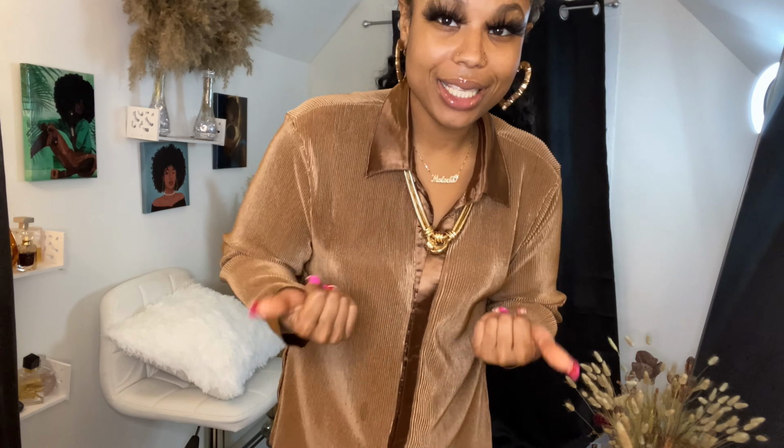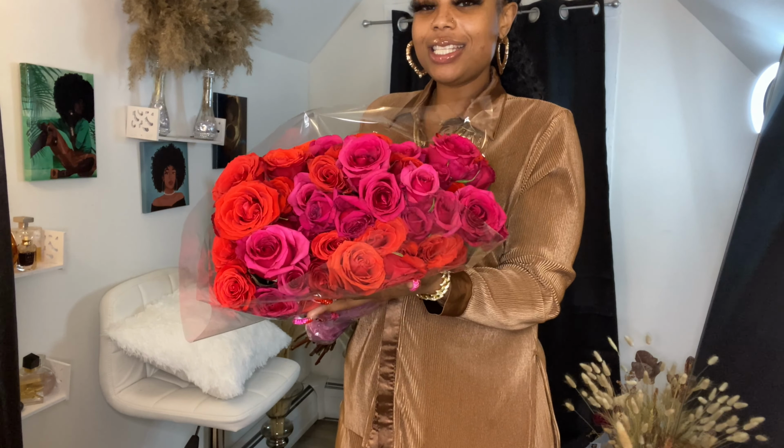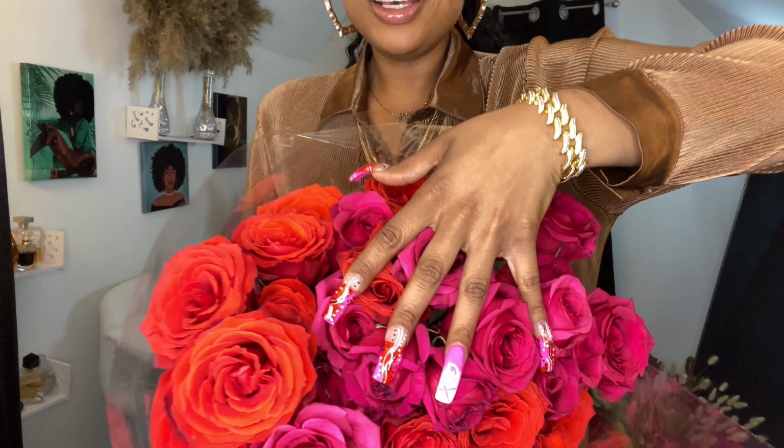Oh, and let me show y'all one more thing that I personally bought myself. Give me 1 second. Who else is gonna do it for you? If you don't do it for yourself, who else is gonna do it for you, girl? That's why I ran it up myself. So I got 2 double dozen roses. I got pink and red to match my nails. Such a look, okay? And y'all know I love giving looks. So this was so perfect. Happy Valentine's Day to me.